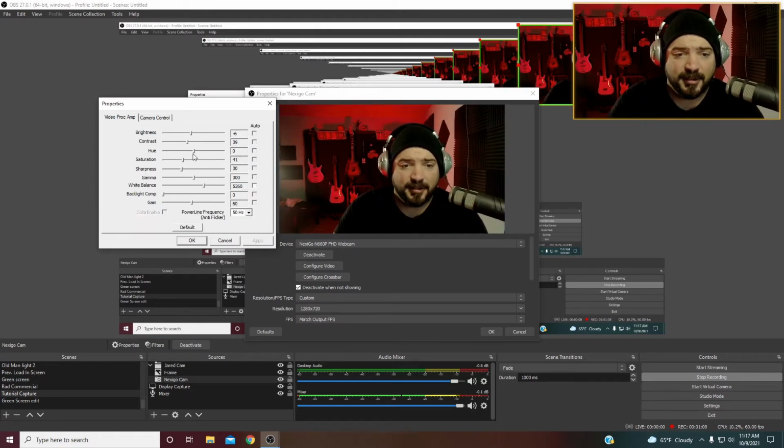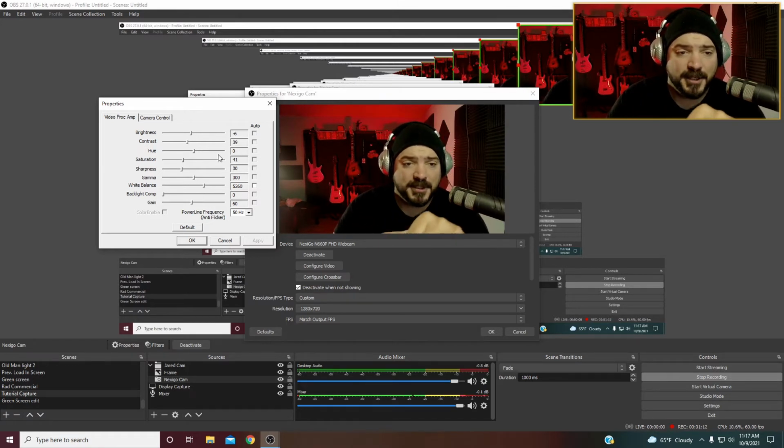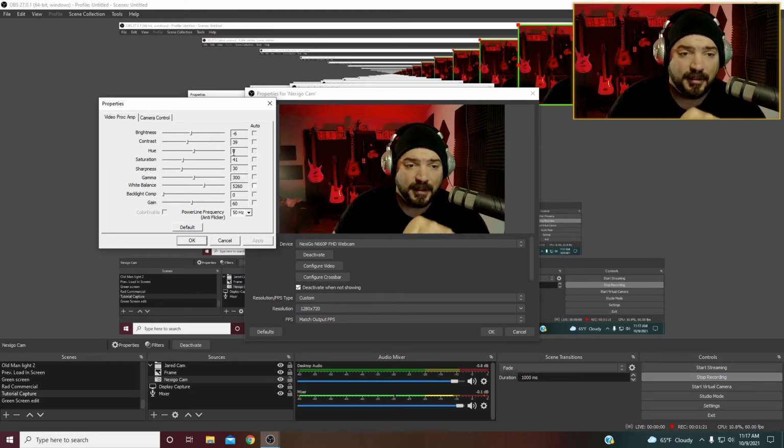But like I said, these are my basic settings. Your mileage may vary. And honestly, some of these options to mess with stuff will vary from webcam to webcam. So keep that in mind. You might not have all these. But if you can get the lighting right and you can start messing with these settings, you're going to be way better off and you're going to start looking a lot better.